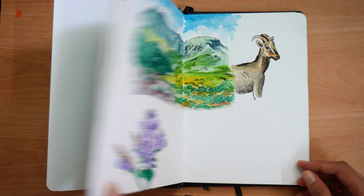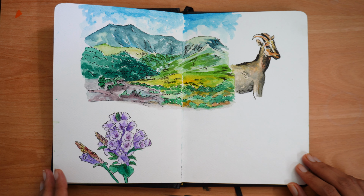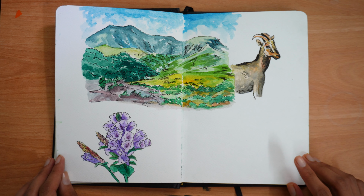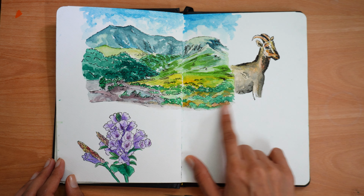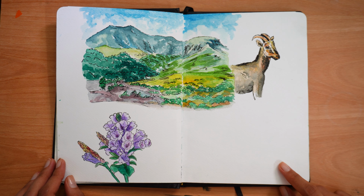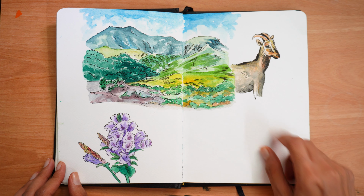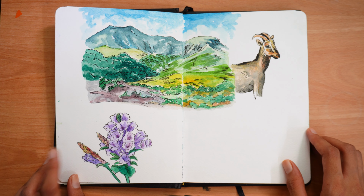Next few pages are from my Kerala trip. The first one I made while traveling back to our hotel. I captured this beautiful view, this animal, these flowers. I really don't remember the names right now. I should have definitely mentioned that in the sketchbook. I didn't add much detail in this one, so anyway, let's move on to the next one.